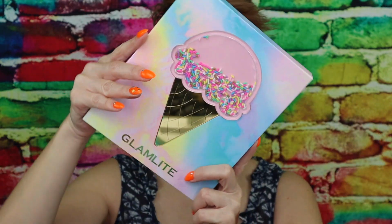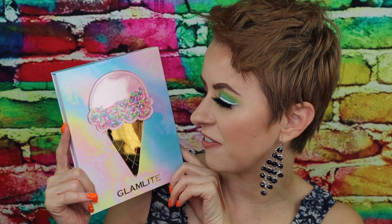I mean, who doesn't like ice cream with sprinkles on it? Oh my goodness, all year round, I'll eat ice cream. It doesn't matter if it's spring or summer or even in the dead of winter, I still love to eat ice cream. And I thought the whole concept of the palette was super cute. And of course, it is that amazing Glamlite eyeshadow formula, blendable, pigmented, and just a lot of fun to work with. It's a whole experience that Glamlite gives you with their palettes.